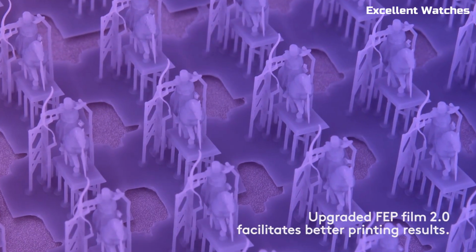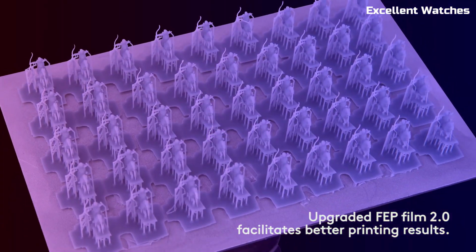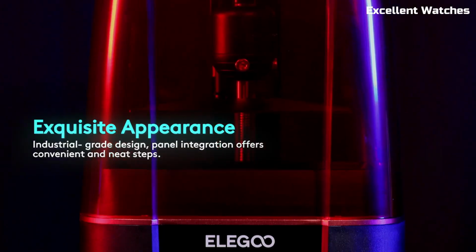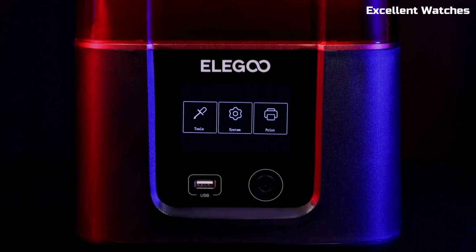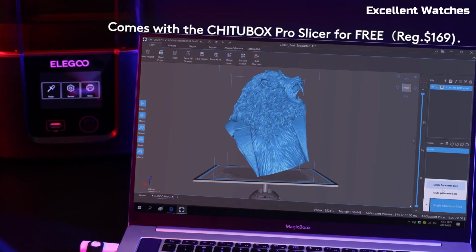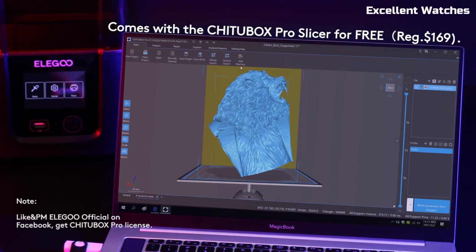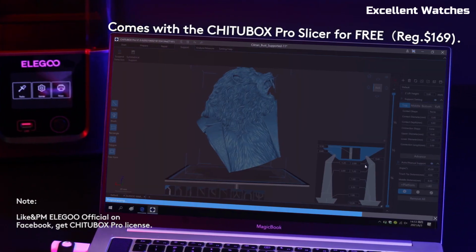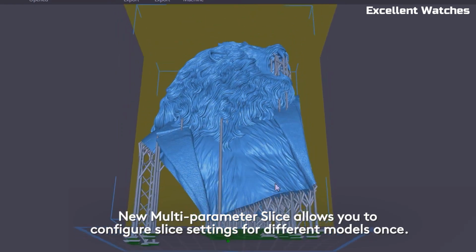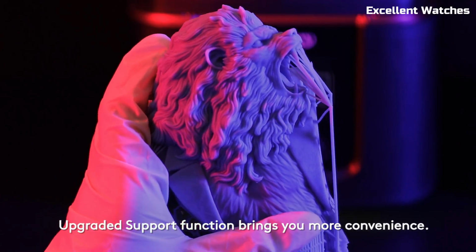One of its biggest advantages is the powerful COB UV LED light source, which provides even exposure across the entire print area. This means better accuracy, improved layer adhesion, and fewer failed prints. Plus, with an improved heat dissipation system, the printer runs efficiently and extends the life of the LCD screen.